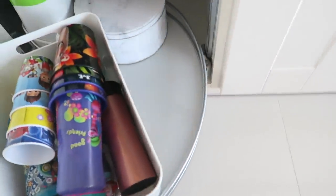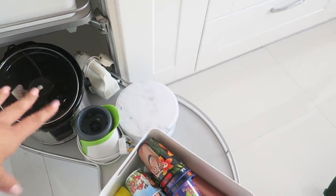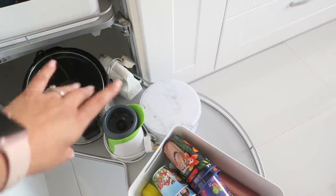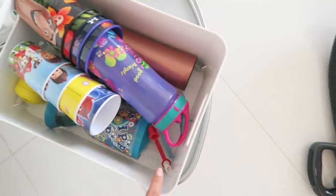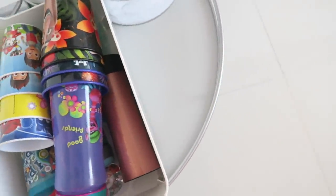And then in the bottom, my slow cooker, which I use very rarely. Oh well, yeah, very rarely. Blender, again, cake tin, mixer, and then more flasky type bottles or cups that we don't use as often are on the bottom one.